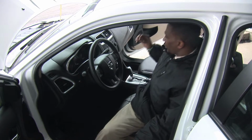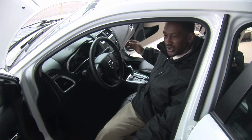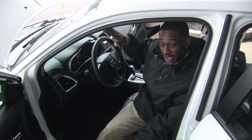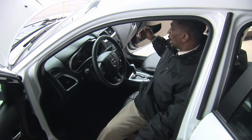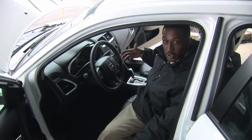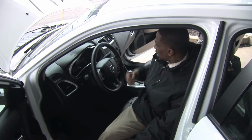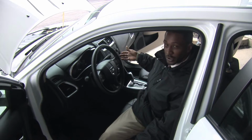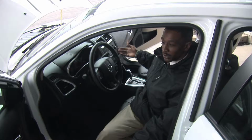Now, you do have a media system, which is a 130 Uconnect media system. That's your lower level media system, but the features that it has on this, since this being an SE and it has the 3.6 V6, which is upper trim level, you do have satellite radio on here, which is free for 1 year. And the thing about this, you don't have to pay until after the year subscription's up. You do have MP3, AM, FM capability on here, and you do have an auxiliary output to be able to plug your smartphone up and download music.